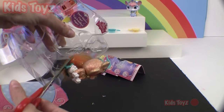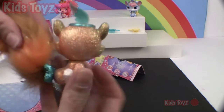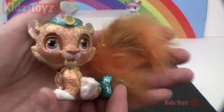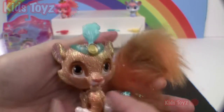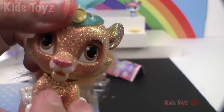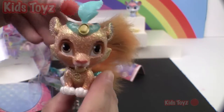How's the puppy doing over there? Wow, this is one glittery tiger. Look at that. That is so glittery, I love it. So pretty. He looks awesome. That nice collar necklace too. Wow, he looks super cool.